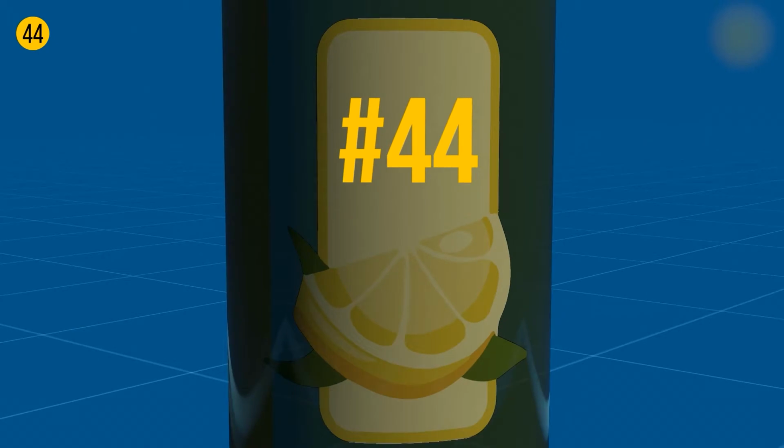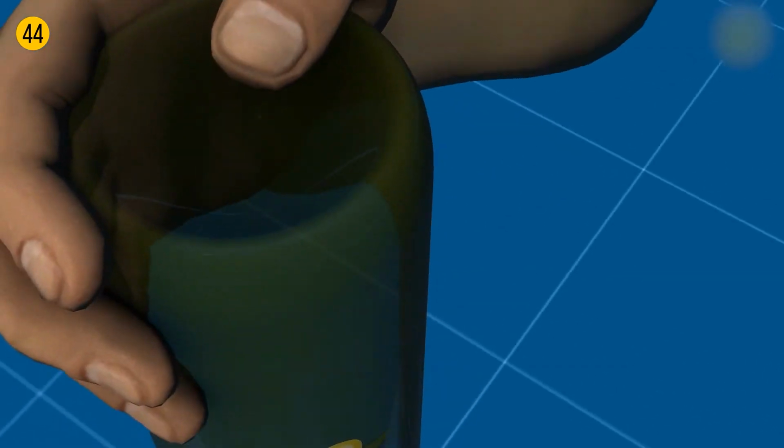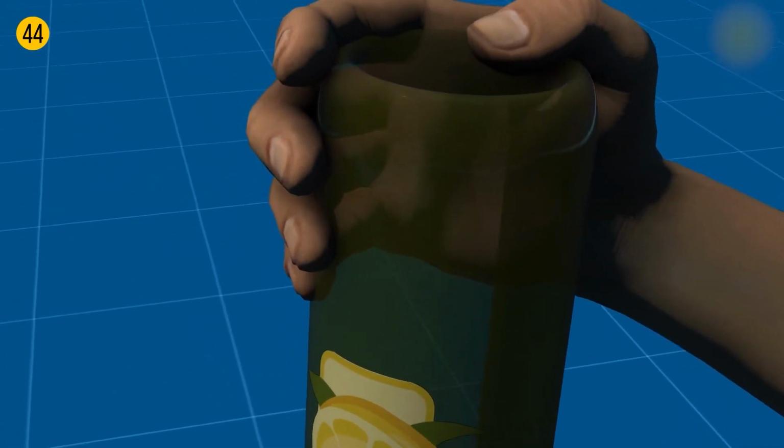Glass bottles usually have a kind of indent on the bottom called a punt. It's handy for those who pour drinks in the glass. The bottle won't slip from the hands like this.